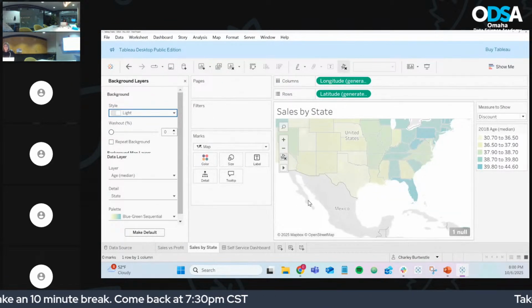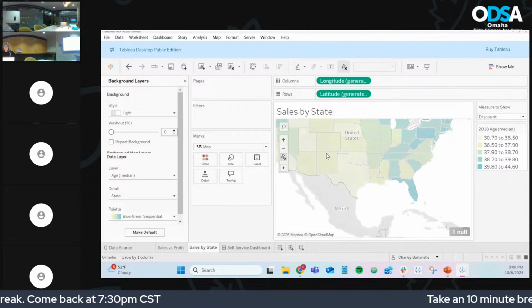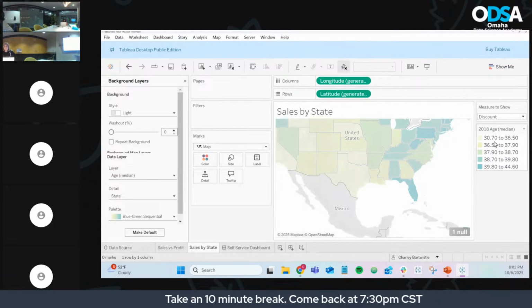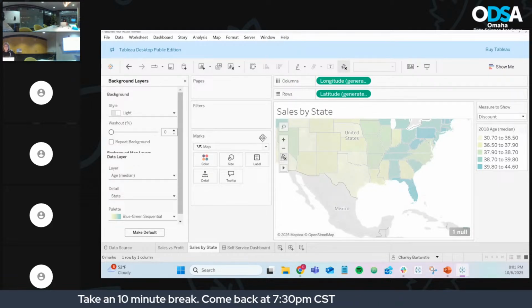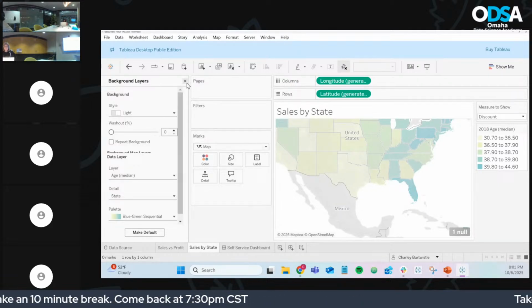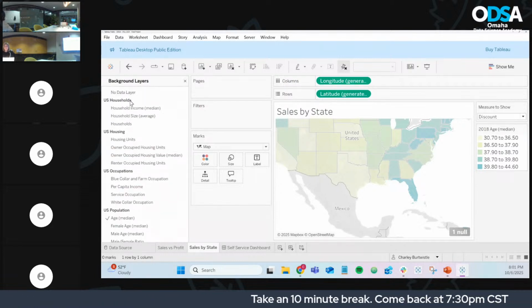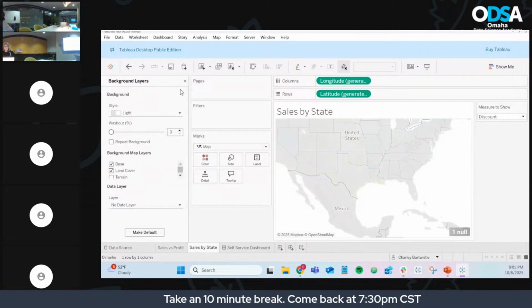Don't actually do this because it's kind of messing up, but you can choose these different things, median age, and it will actually tell you what the median age is for your different states. So if you wanted to have that included, it's just default data sets. It's kind of stupid. I'm going to get rid of it right now, but it's in here if you ever want it.